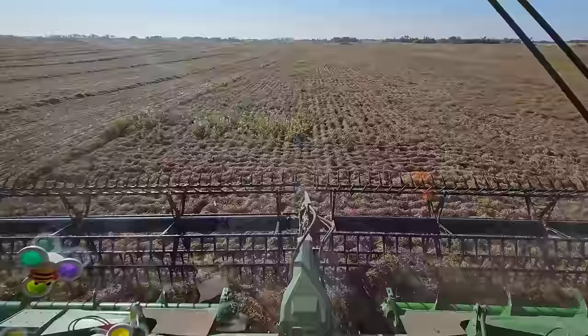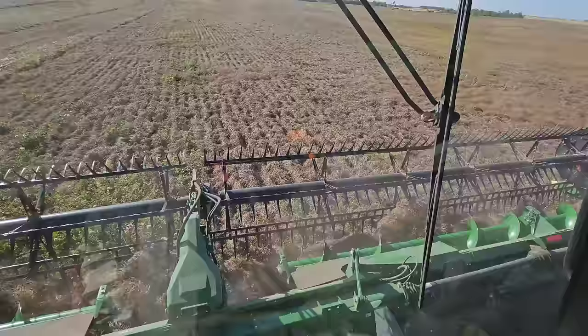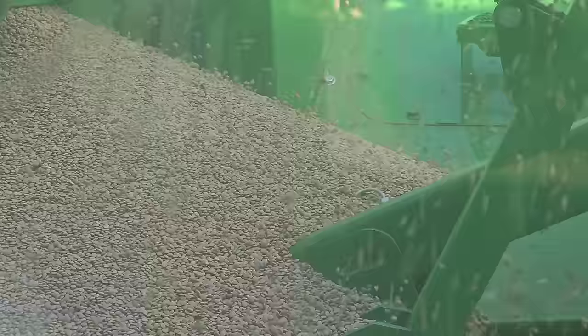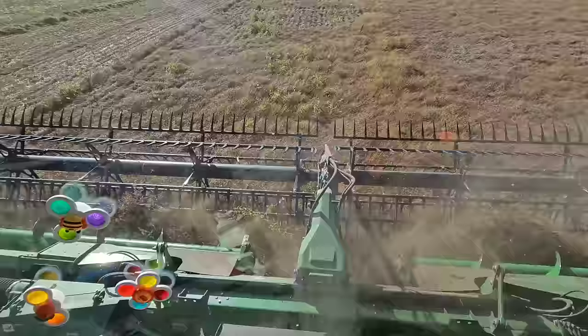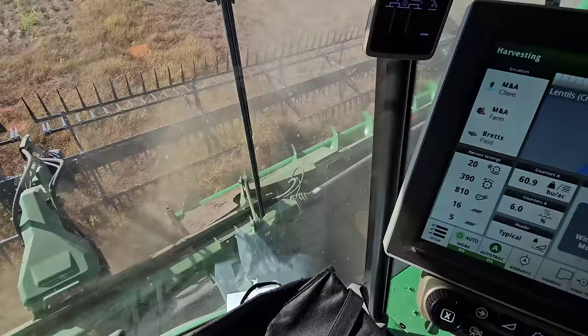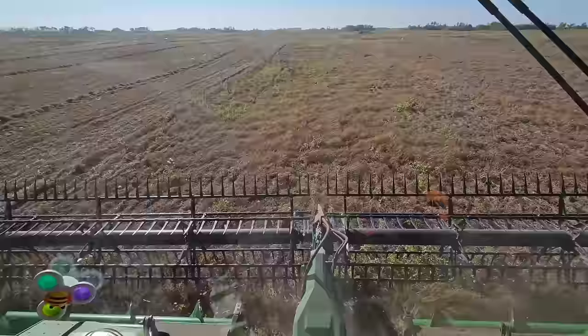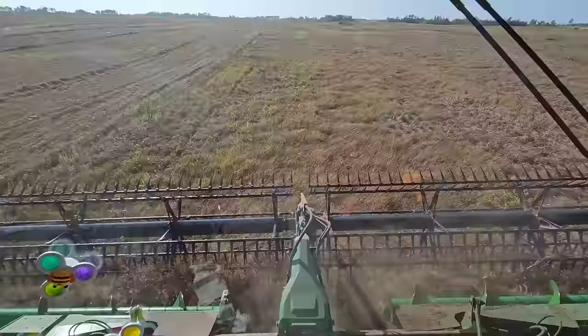Just trying to fine-tune this header a little bit. Check our sample here. A few cracks. So this is the green straw that we're having trouble with. The lentils are dry, but the straw is still a little green. And this is what we cannot get through the back end of an X9.